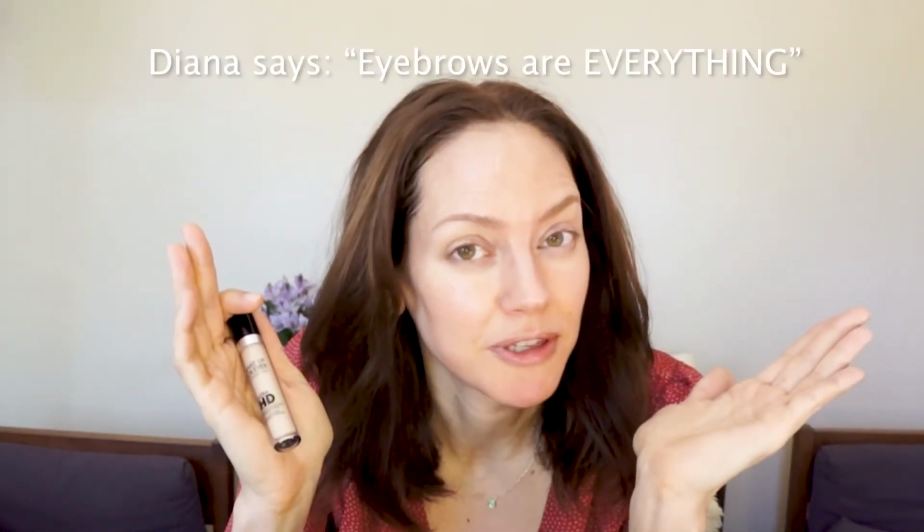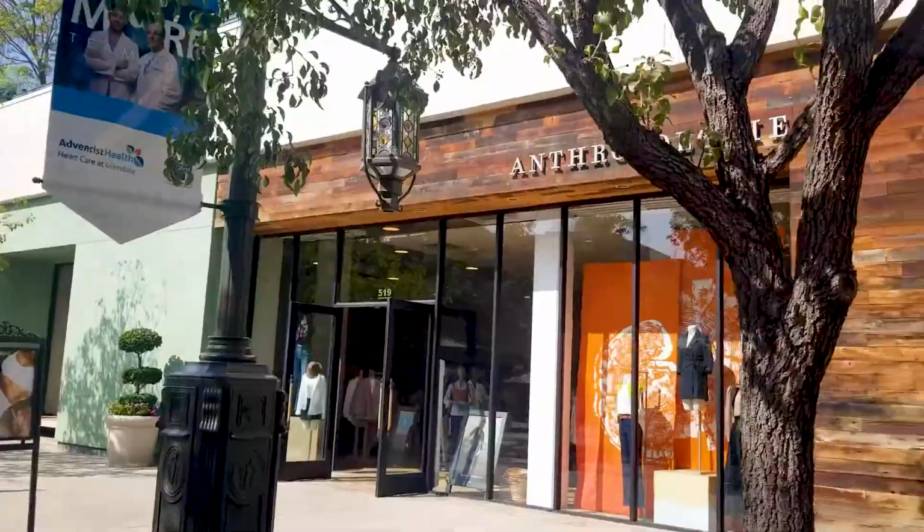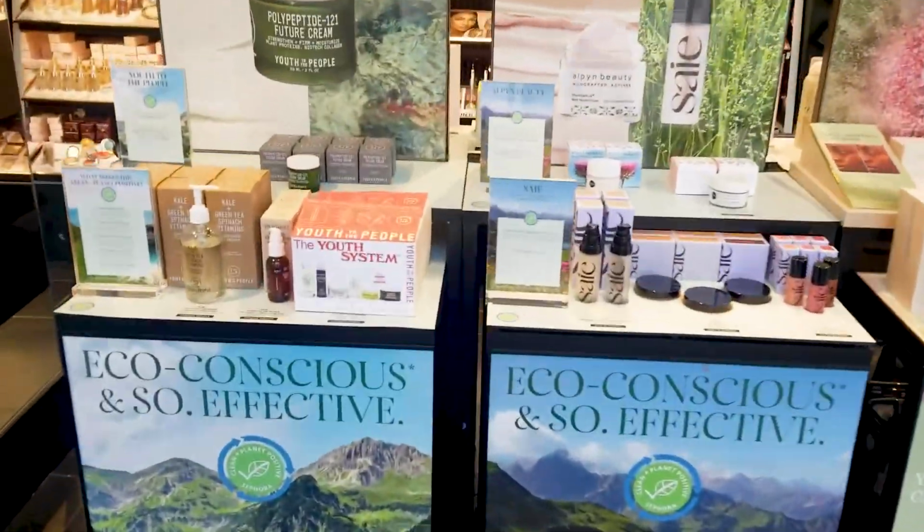And for this, I went and got new things at Sephora, and I just walked in with my bare face like this. I do have on eyebrows. I don't really go out without eyebrows anymore. Eyebrows are everything. So I headed to Sephora, and I enjoyed the dancing fountains, and I avoided Anthropologie. This is already feeling expensive.